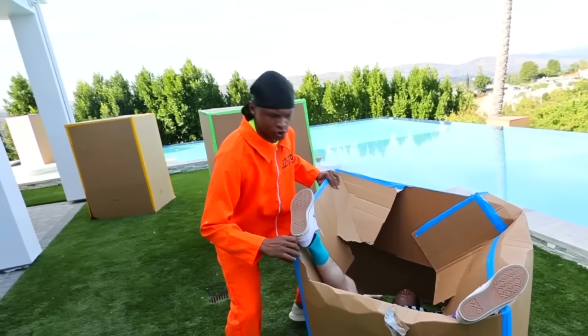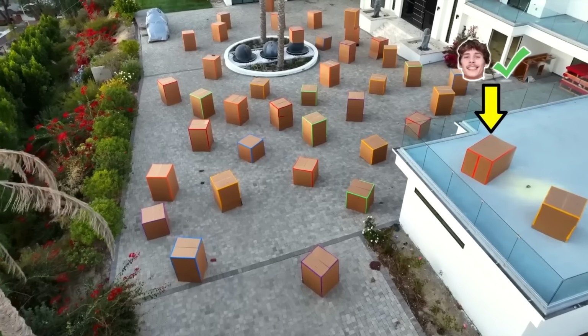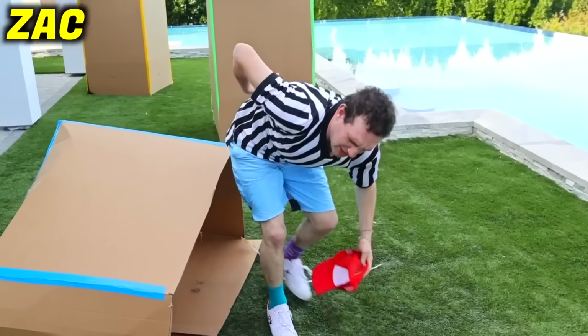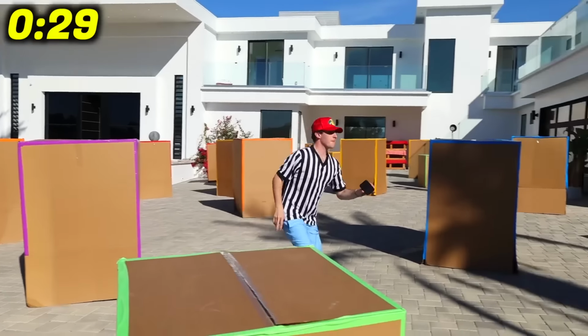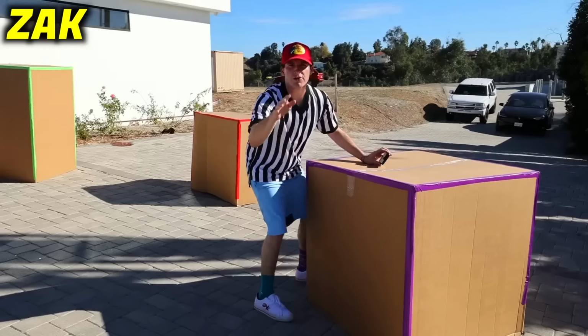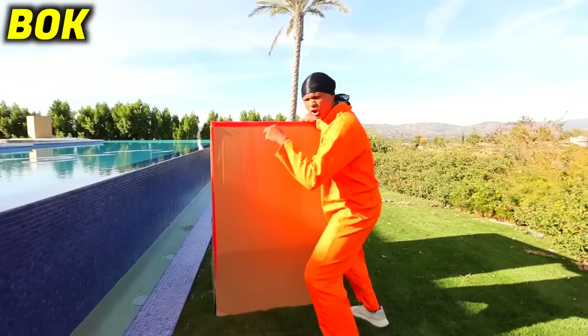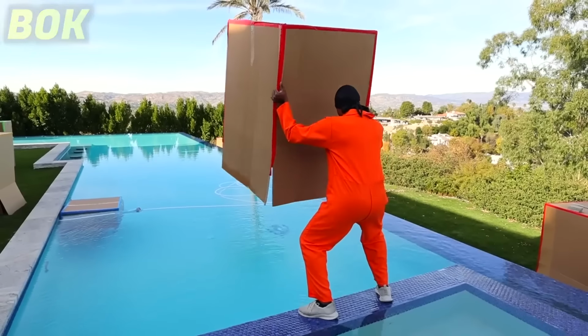I'm going to this orange one. Oh yeah, 30 seconds left. They'll never expect me to look in the box closest to where we all started. I'm picking this one, and I'm gonna put it inside the pool.